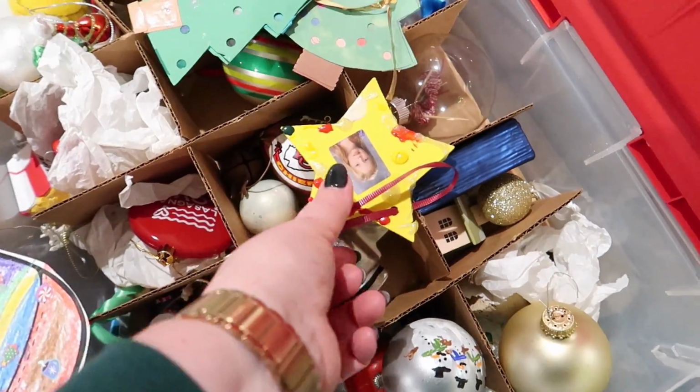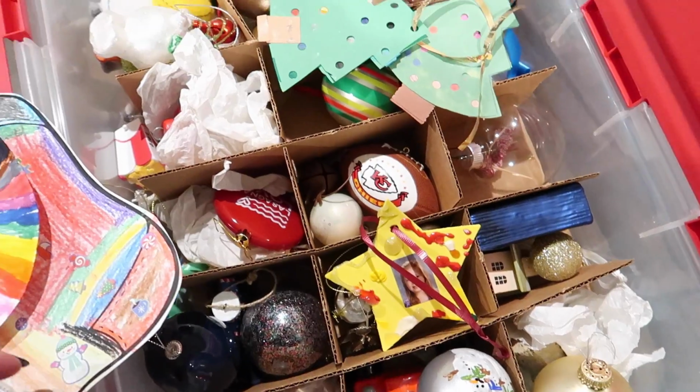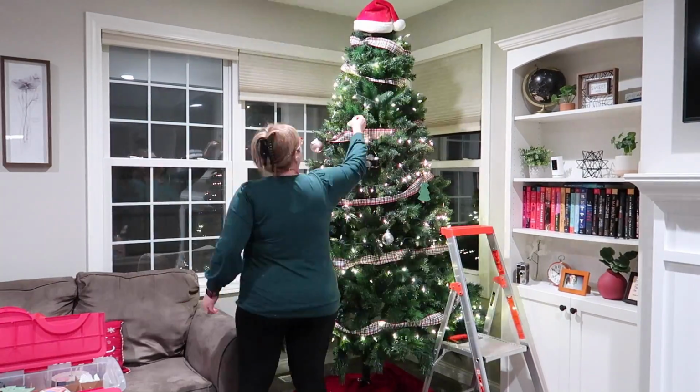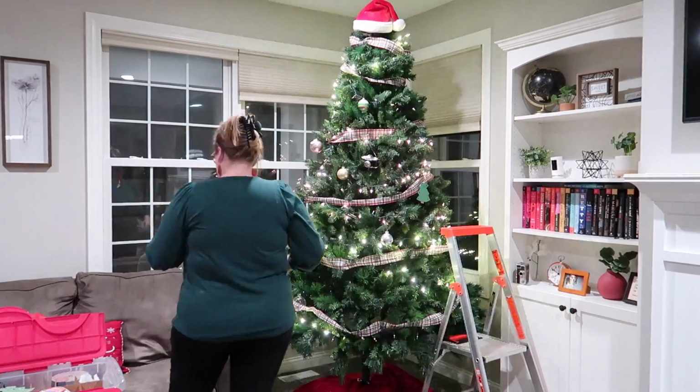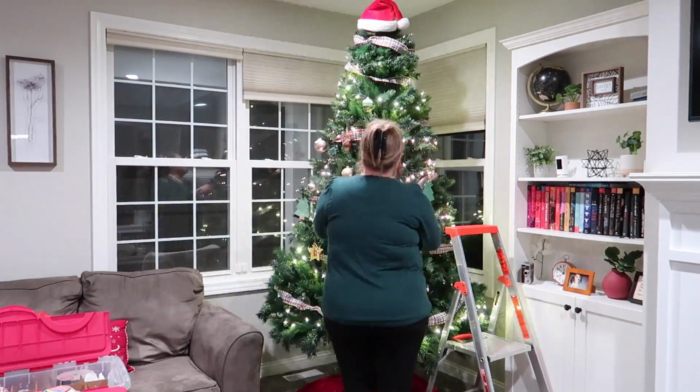Normally my kids help me with this, but they were really not interested this year. Actually, Kira was sick. She didn't feel good, and so she was in her room. Connor was really not interested in helping me, so I guess now it's on me, as it has been for all of my years, to decorate the tree, which is fine with me.